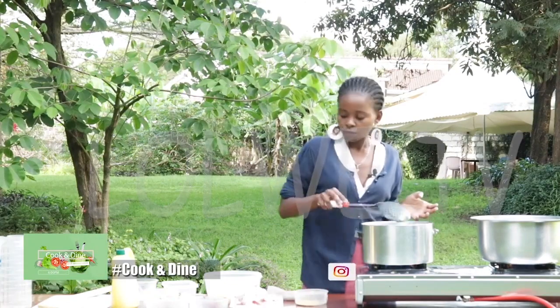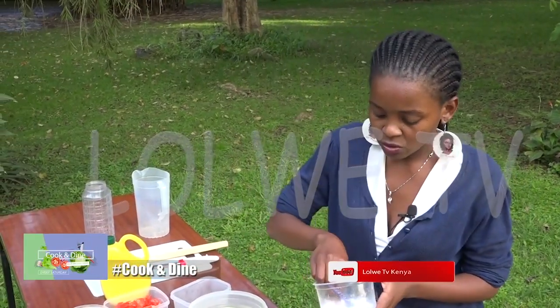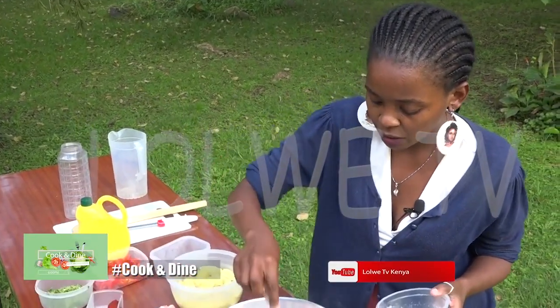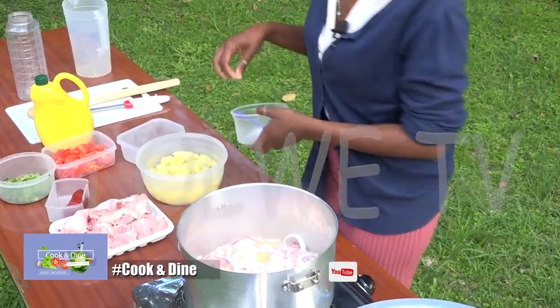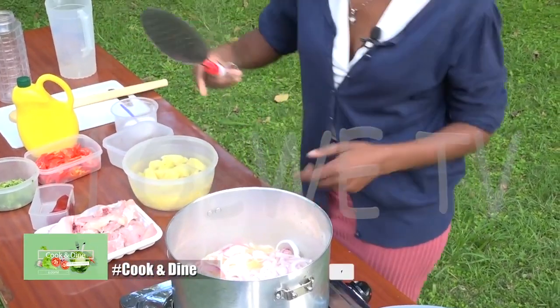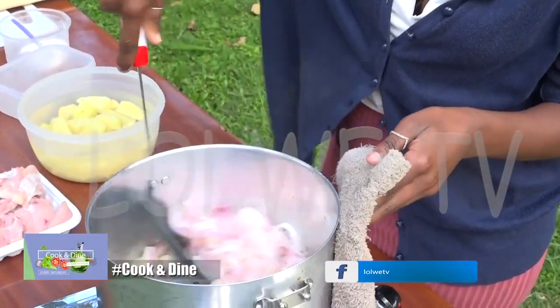Wow. So I'm going to just put a little salt. It usually helps in softening whatever is in the pot. It also helps soften tomatoes, fresh tomatoes and whatnot.